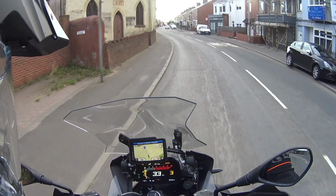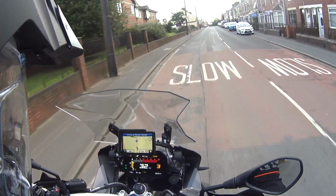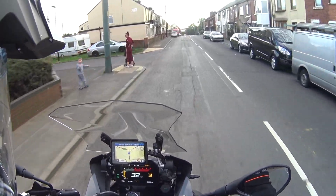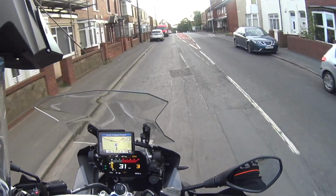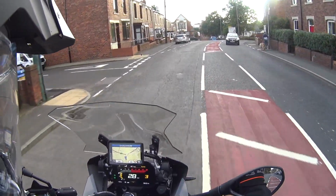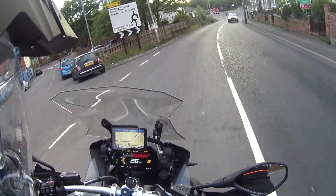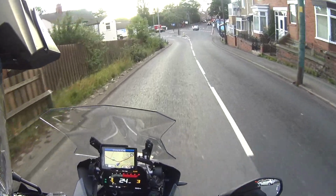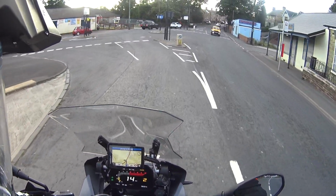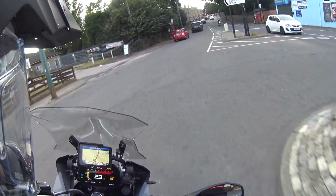And it is, thus far, after 130, 140 miles I suppose, unbelievable. I had thought, and I wasn't wrong, that the standard R1200GS 2017 model was utterly amazing, and it is. This just takes it a stage beyond.